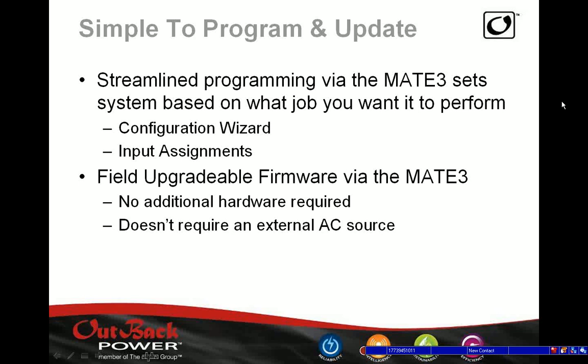We've always been known for an incredible amount of control and capability that we provide to the installer, but we know that by itself can be a challenge because that complexity can be hard to get all right, and sometimes people can program things, miss something in the programming, or even program something in opposition, select a mode that might conflict with another mode. So with the Mate 3 and the Radian series, we really wanted to simplify the process of being able to successfully set up the system.